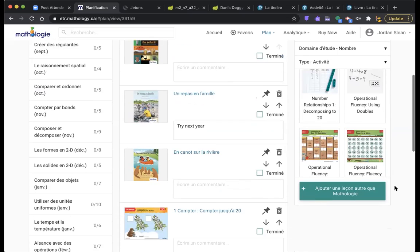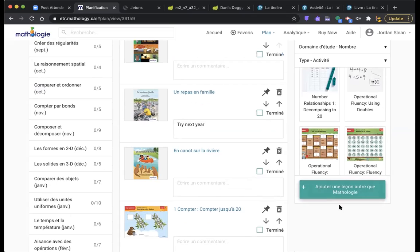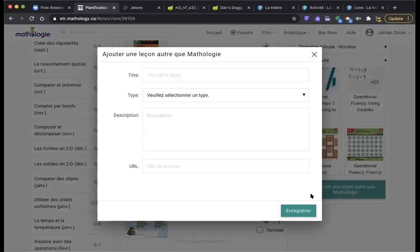The other option is going to be to add something other than Mathologie. So over the years, I've collected a couple of great things that I may want to bring into this plan. So I can click here, I can name it, and I can put the URL, and that'll get added right into my plan as well.